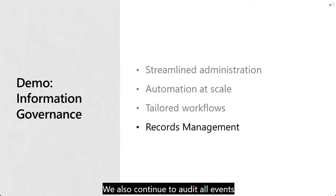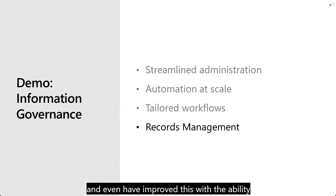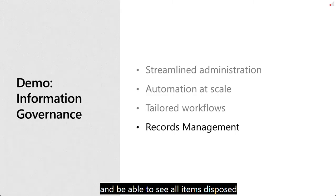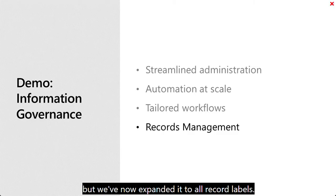We also continue to audit all of the events surrounding a record in our audit log, and have even improved this with the ability to obtain proof of disposal and be able to see all items disposed as part of a record label within the disposition section. This was previously only available to labels with disposition review. We've now expanded it to all record labels.